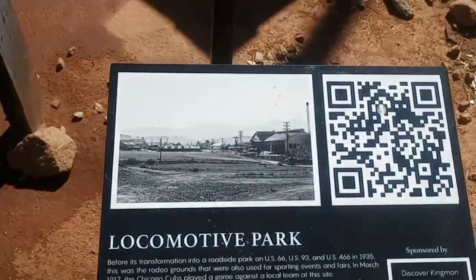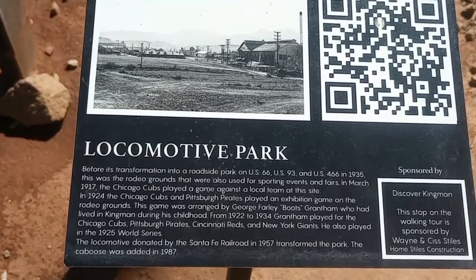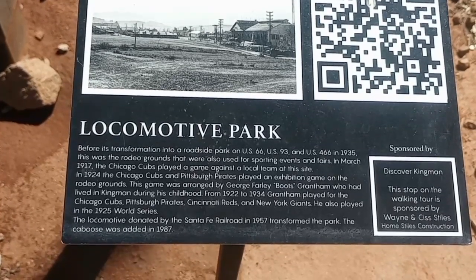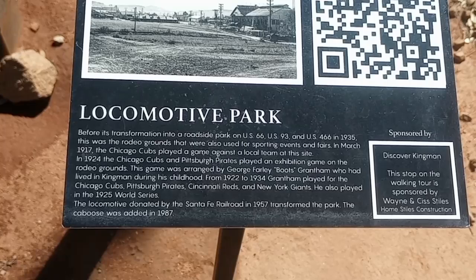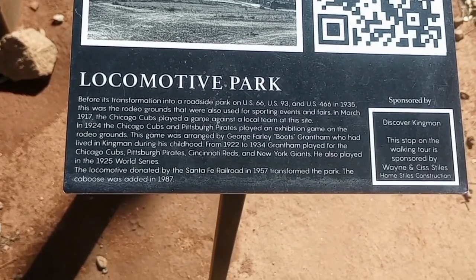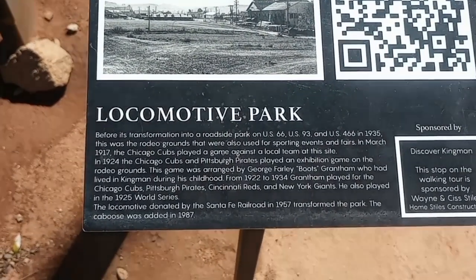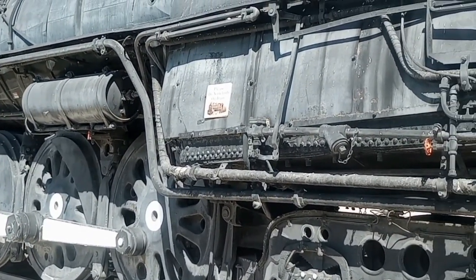Very cool. And in here, this is what the park looked like in 1935. It says it was used as a rodeo grounds. And it said in 1917, the Chicago Cubs played a game here against the local team on this site right here. That's pretty cool. And then in 1924, the Chicago Cubs and Pittsburgh Pirates played an exhibition game on the rodeo grounds. Very cool story. More up close look here of the train here.